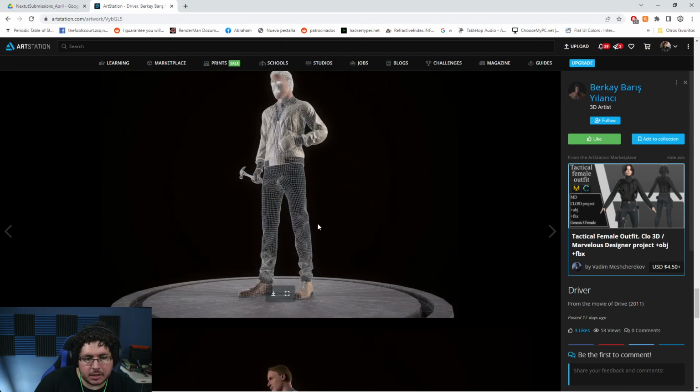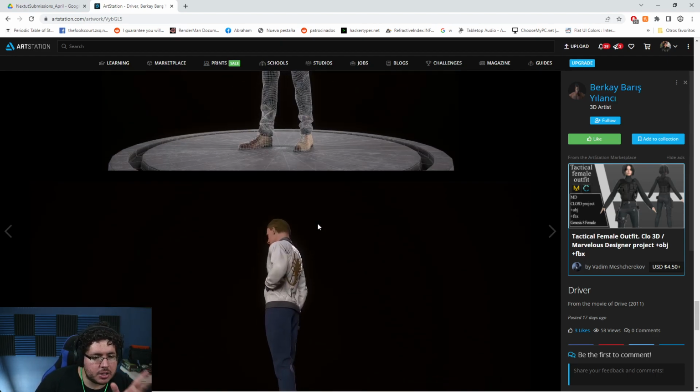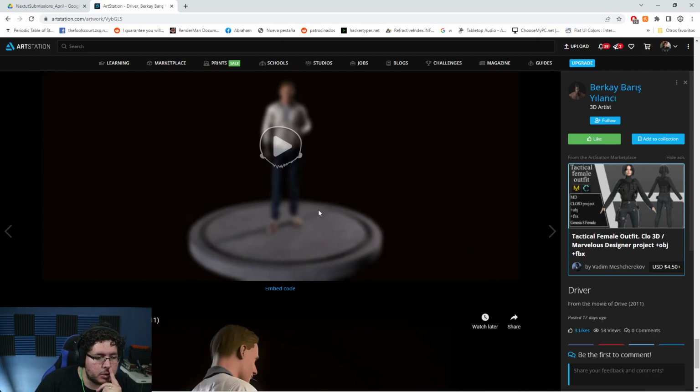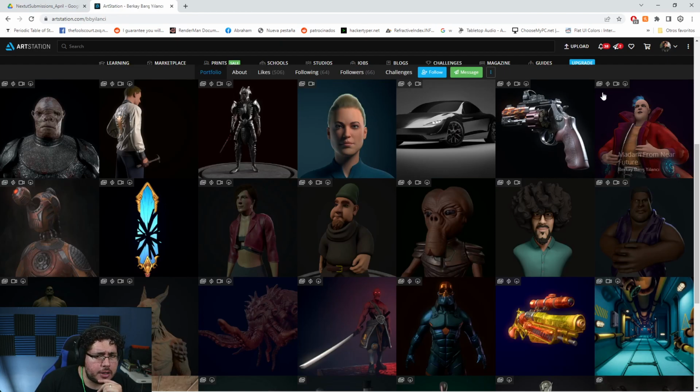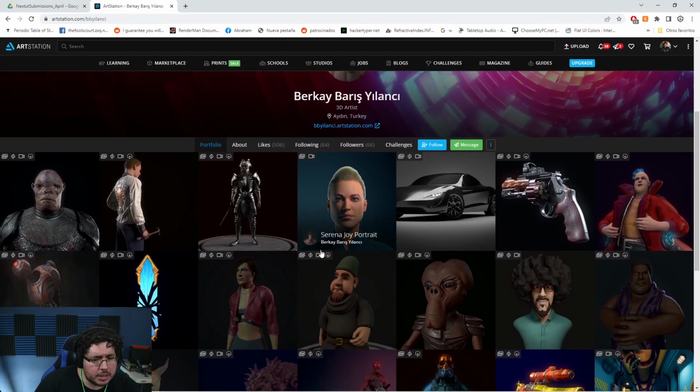Topology here. This is not the best topology. It's not bad, but it's not the best one. There's still things that you can improve on this character. But you're on a good path, my friend. I think you have the potential. It definitely looks to me that you want to be a character artist. Anatomy should be a foundation of your study from now on.